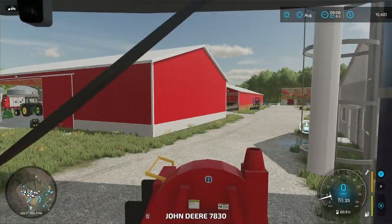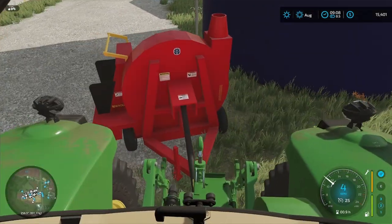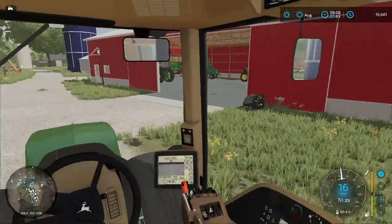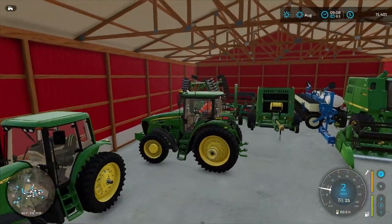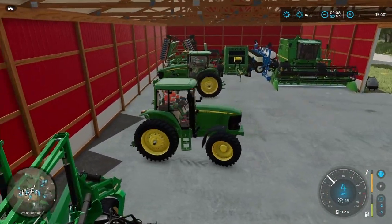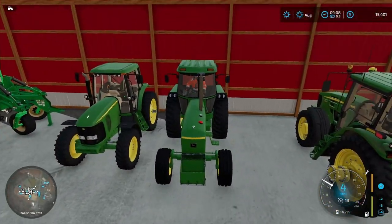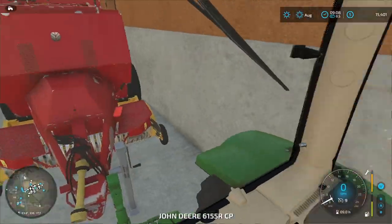I'm going to go get the 7830 off the blower here. Let's go ahead and park this. Get the 7830 put in the shed, because I don't see us really using this until we chop again. So I did decide to run this on the blower and run the 6R on the chopper for now, just to switch things up. Go ahead and park it here. Really, we need to get our tractors arranged here, not just sitting everywhere in the shed. And it's back to 4440 up here. There we go. And 6R is good. Actually, we'll go ahead and park this in the shed here.